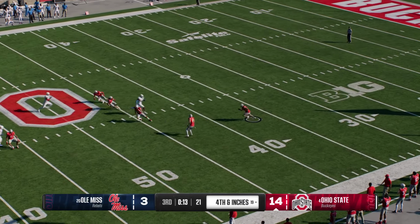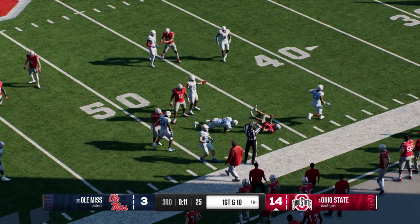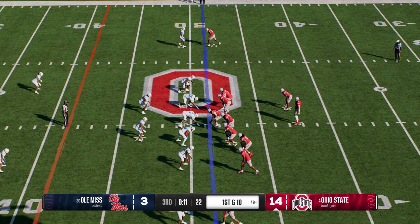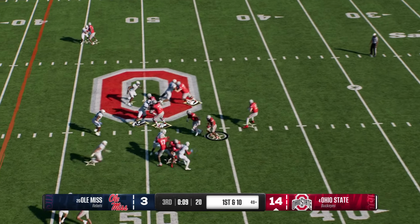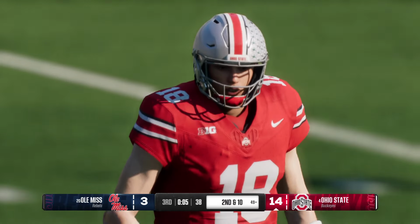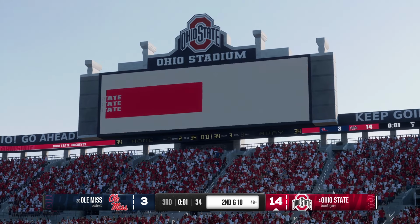Got to make sure those hammies and glutes all activated. Don't want any muscle pulls from overuse. That's a perfect example of not settling for a fair catch. Pick up whatever yardage you can and help out the offense. Out of the gun, the running back has it. He is going nowhere. Stop at the line of scrimmage. No gain on the play.